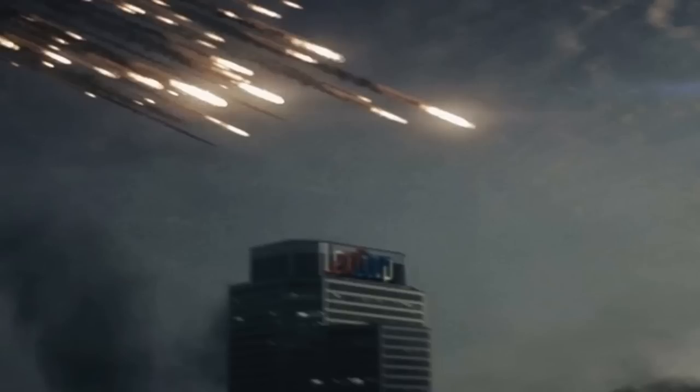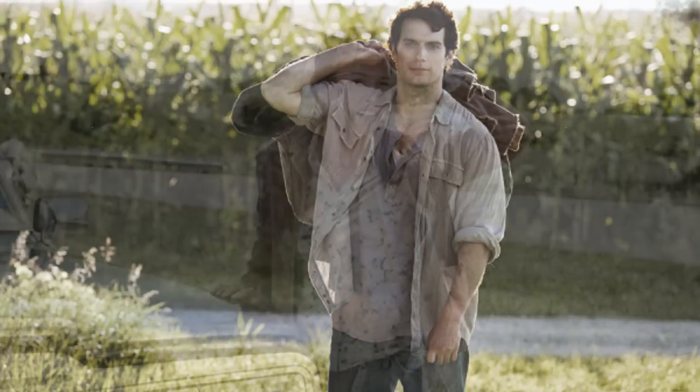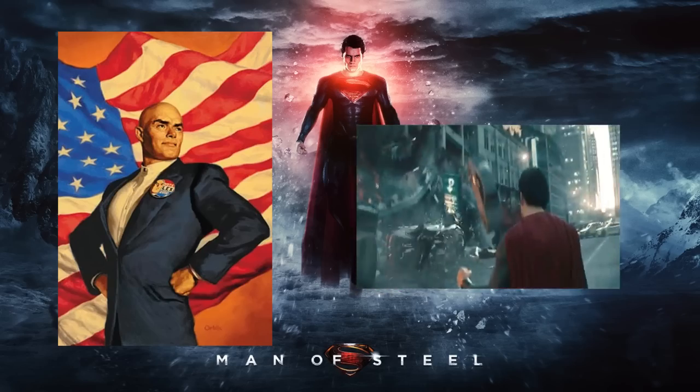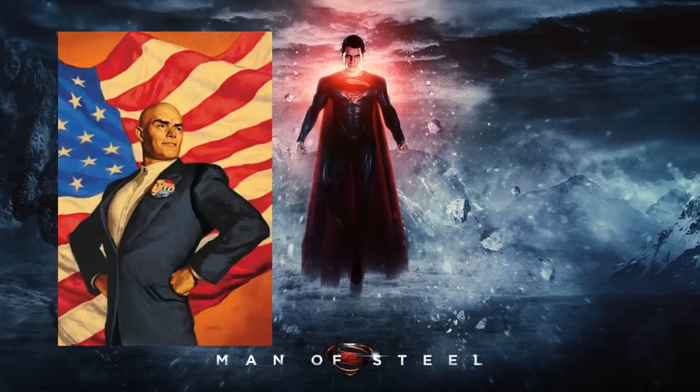The second one, a lot of people didn't catch on to. In the movie where Clark Kent is getting dropped off by an 18-wheeler truck, the truck says LexCorp on it. That's a pretty simple one that I knew from the first time I saw it. The third one was when Zod and Superman are fighting, and I believe Zod tosses Superman into a gas tank, and it also said LexCorp. So those are pretty small ones that I found for LexCorp.